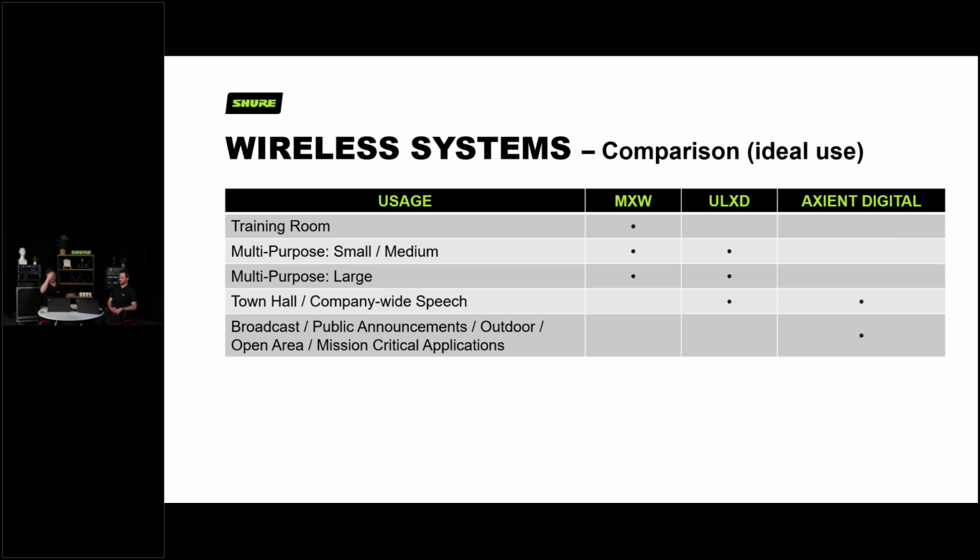Yeah, I mean, the reason for that is because MXW transmits on that higher end of the spectrum, the radio waves are much shorter and they have less power, which means us as humans absorb the radio frequencies of MXW much more than you do with your ULXD or your Accent Digital.